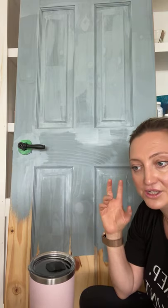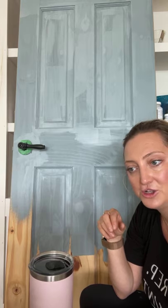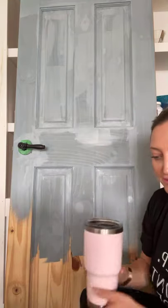As long as it looks dull and it's an old oil. If it was a brand new oil finish, it would probably be pretty difficult to get this to sit onto it. Oh, great question. How does it compare to Sacred Sage?